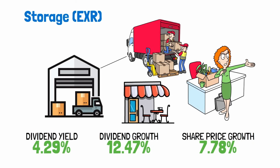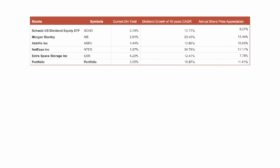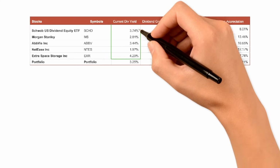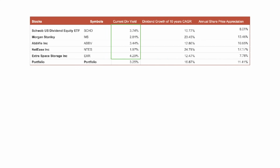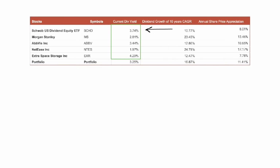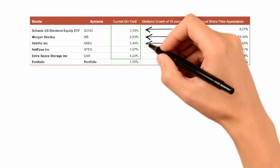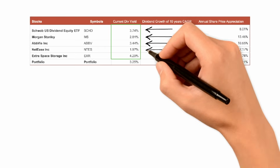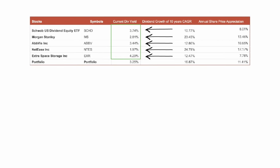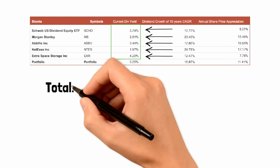Next step is to calculate your portfolio metrics, and it's pretty simple. To calculate the portfolio averages, you simply take the individual values from each stock and find the average. Let's start with the dividend yield. You list the current yield for each of the 5 stocks. SCHD at 3.74%, Morgan Stanley at 2.81%, AbbVie at 3.44%, NetEase at 1.97%, and Extra Space Storage at 4.29%. Add them all together.